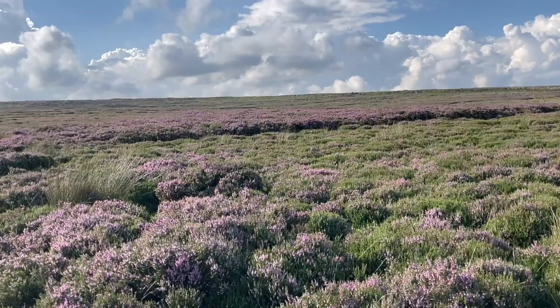Today, I'm going to go back up to the Peak District, because when I was up there the other day, I noticed that the heather was all in bloom. It's a fantastic purple plumage. It was like a massive bed of purple, which would make a fabulous backdrop for the red grouse. So hopefully we're going to see some of those.